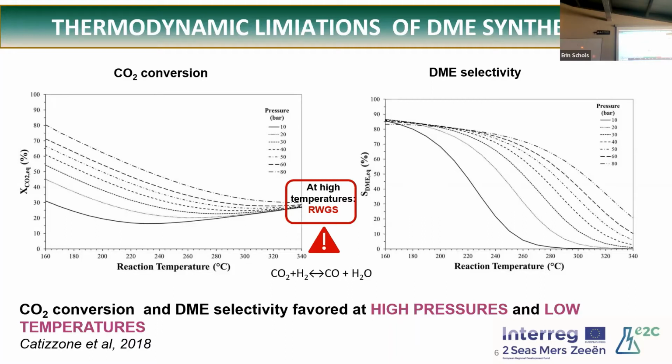Another important parameter is pressure. When we increase pressure, it's generally favorable for methanol synthesis and dimethyl ether synthesis, so for that reason the reaction is conducted under pressure. There are different points of view on the optimal pressure. I would say about 50 bars is one of the optimal pressures for this process. Another important parameter is dimethyl ether selectivity. You can see that thermodynamically, the highest dimethyl ether selectivity can be obtained at lower temperature.